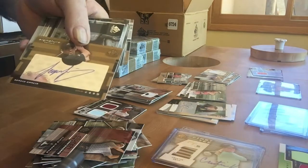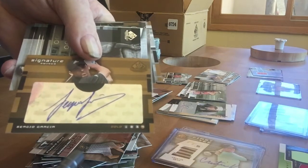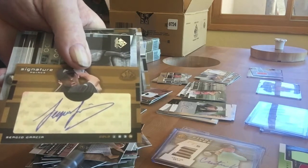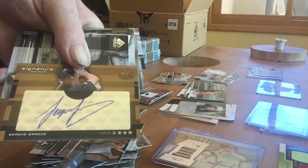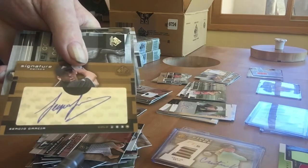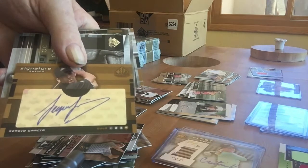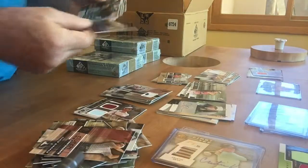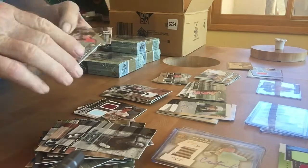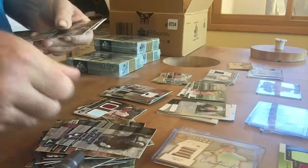Okay, we got a nice Sergio level four signature swings. Signature swings is a sticker auto. There are two versions, the gold and the black. This is the gold version, the level four. The black version has three levels, the shortest of which is a 1 of 1 to a 1 of 8 in the black version. But this is a nice card. First tee, Kevin Sutherland. Still tearing it up on the Champions Tour.